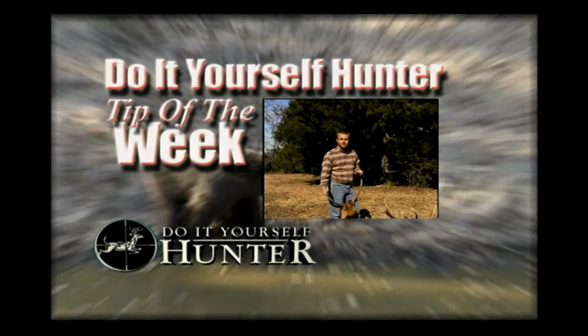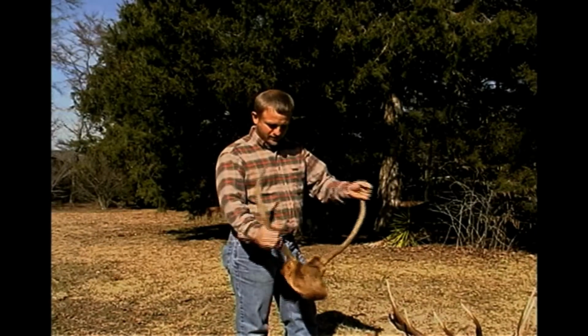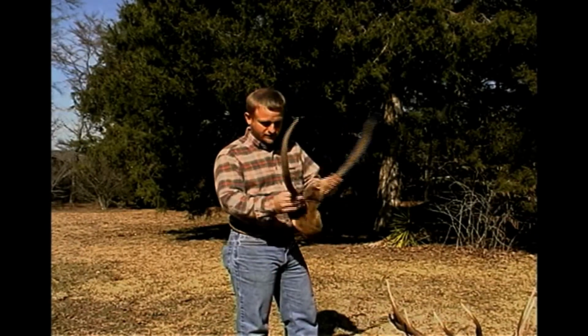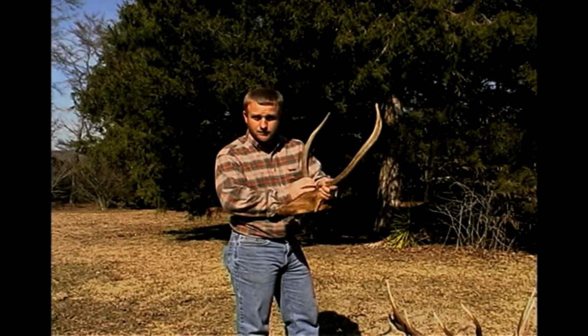Folks, here's your do-it-yourself hunter tip of the week. I'm going to show you how, at a quick glance, to tell how many points a bull elk's got. Here's your typical spike bull. He just has spikes on both sides. That's what you call a spike bull.